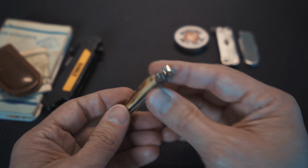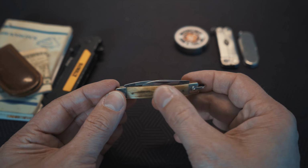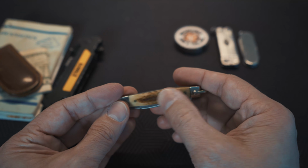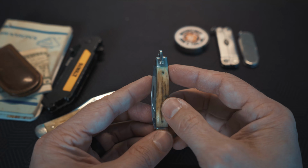This one's one of my favorites. It's got a little hook and loop right here. This is also a Case brand knife, and he had some really interesting ones. He had one with some red bones right here. He had one with a blue dyed bone on it. Very, very cool stuff. And this one's a little bit smaller as well. He never put them on a keychain or anything like that.